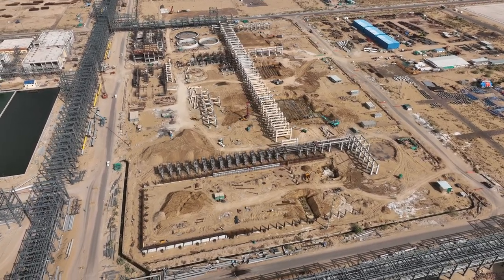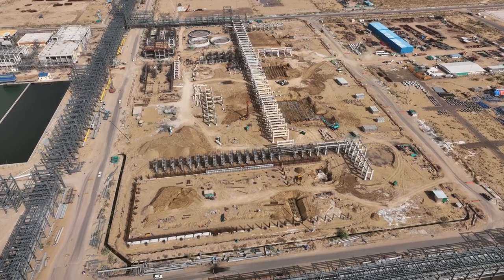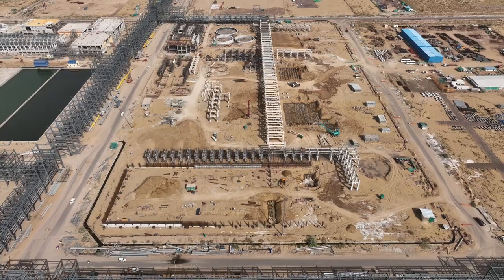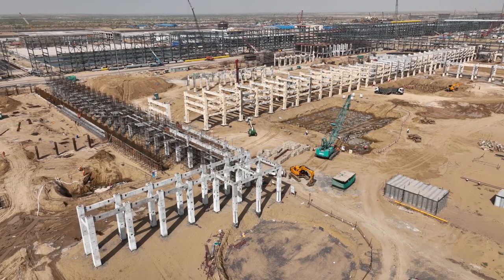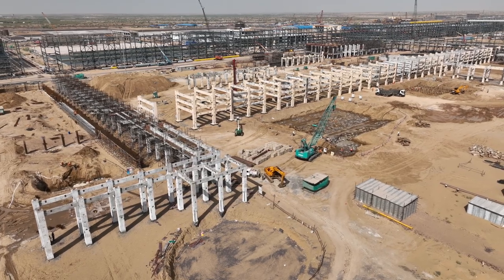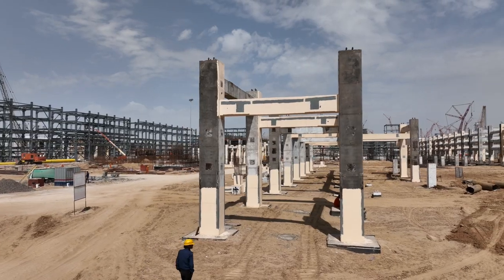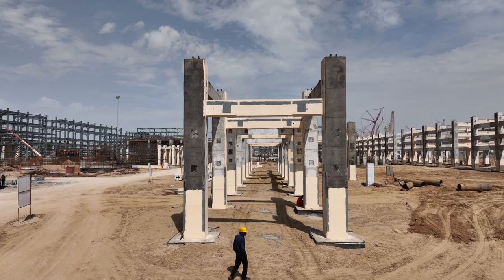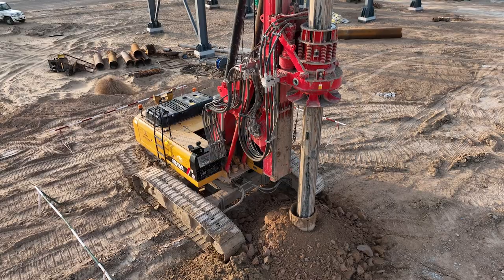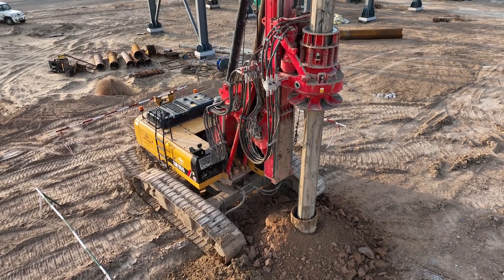MEIL is executing the Sulphur Recovery Unit for HRRL in the Thar Desert of Rajasthan, working in high temperatures ranging from 40 to 52 degrees centigrade, which is a Herculean task. An even more difficult part is to construct the standard structures in desert areas. Normally, structures wouldn't stand on desert land.